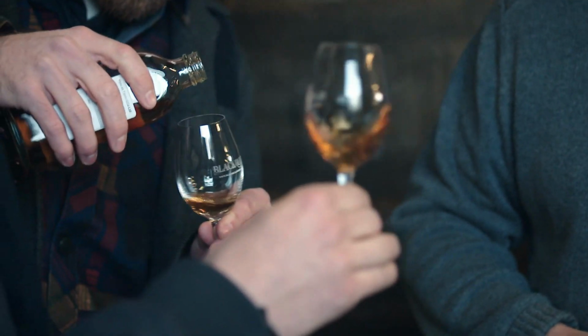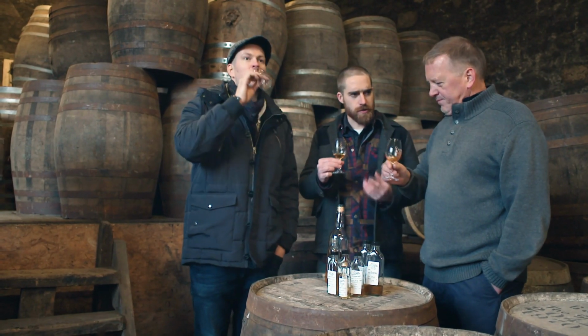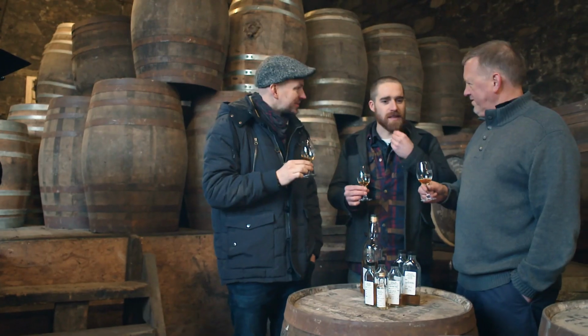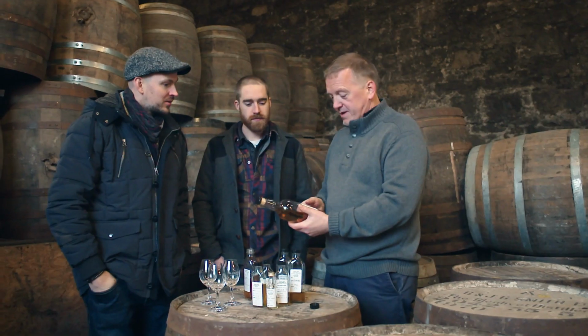So this is Lochside 1964, so that's whiskey's 64, over 50 years old. It's a lot of kind of vanilla custard in the aroma. The texture that it leaves in your mouth, it's like clotted cream, and it leaves a coating all over your mouth. It's absolutely incredible. Cheers, Slàinte. The next whiskey is Capardonnach.